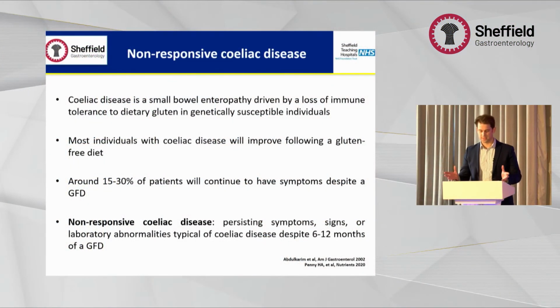So we know celiac disease is a small bowel enteropathy driven by a loss of immune tolerance to dietary gluten in genetically susceptible individuals, and that most individuals with celiac disease improve following a gluten-free diet in a matter of weeks to months. But around 15 to 30% of patients will continue to have symptoms despite a gluten-free diet. And when those symptoms persist for more than 12 months, we tend to refer to these patients as non-responsive.